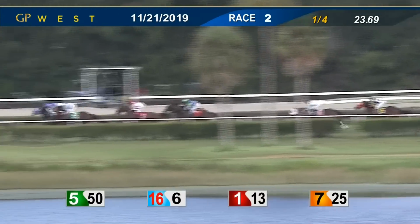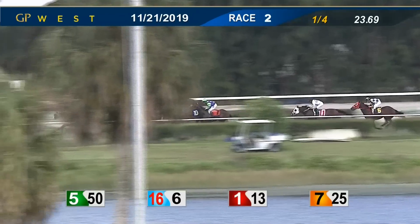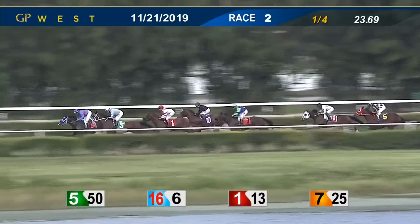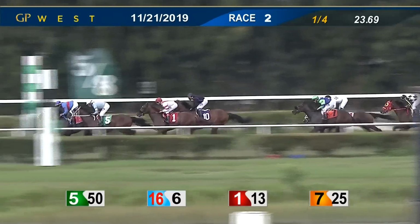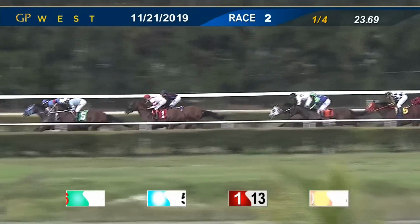It's a length and a half more then. Starting to make up some ground. Calabash up on the outside, tugs into 4th. Chance Choice is 5th, about 4.5, 5 off the lead. Then comes Keepsake Kitten, who's running along the 6th spot, starting to make up a little bit of ground out in the clear. Exatlan's in behind that one.